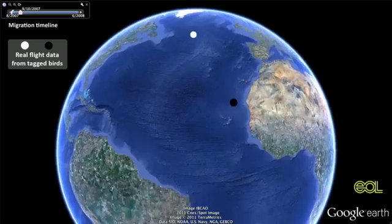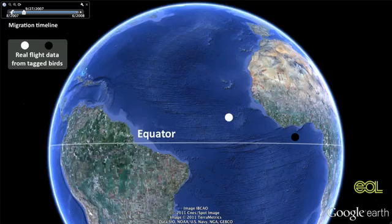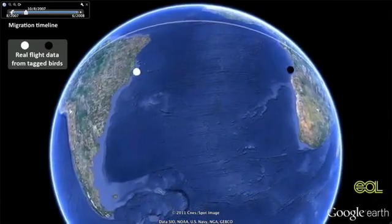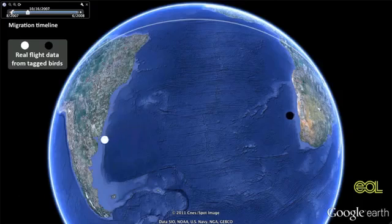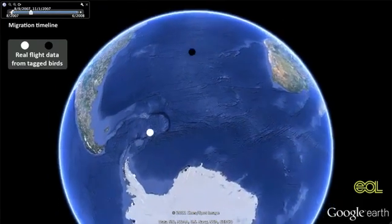They start flying south again in September. And then something really surprising happens around the equator. There's a migratory divide, a split. About half the birds would follow the coast of Africa, whereas the other half would cross the Atlantic and then follow the coast of South America.